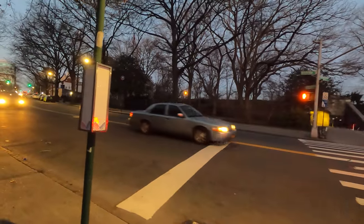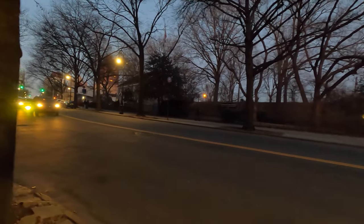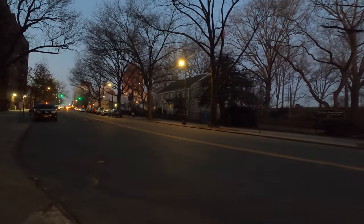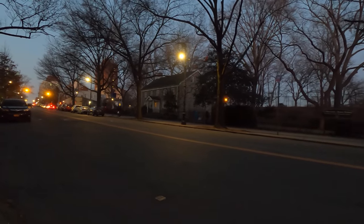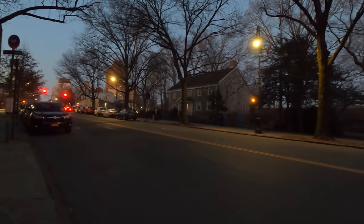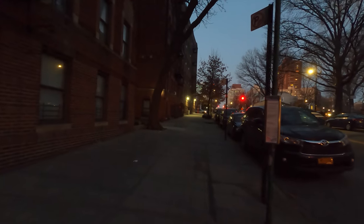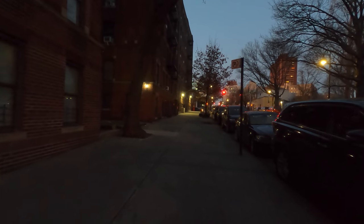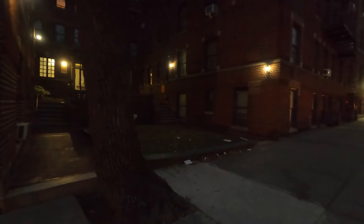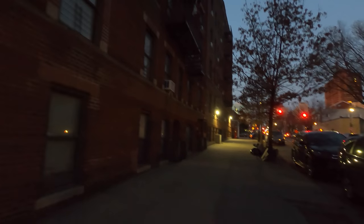There's a museum across the street. It says the Museum of Bronx History, the Bronx County Historical Society. That house does look very old. It isn't open right now. I see the gate is closed. Definitely a lot of residential buildings in this area.